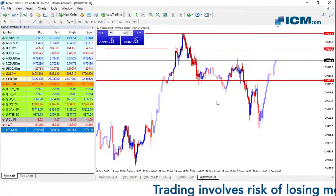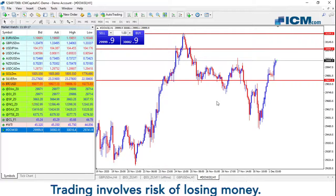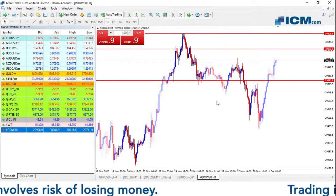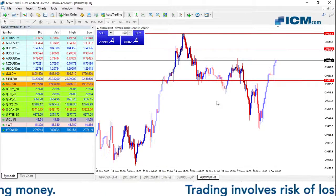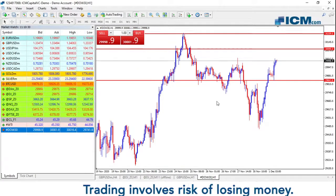So this is all for the technical analysis. We have a couple of indicators coming out in the session. Especially among them, you have to watch out for the testimony on the CARES Act from Powell. So this could be a mover for the market. This is all for today's session.